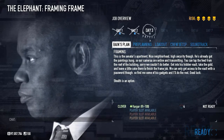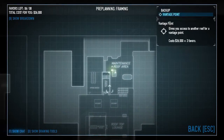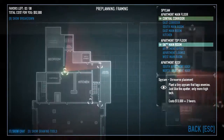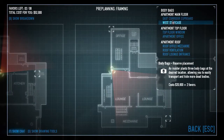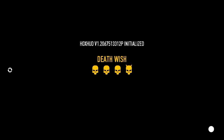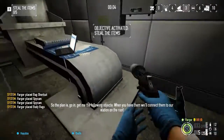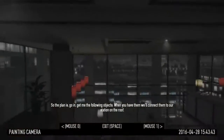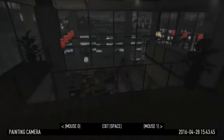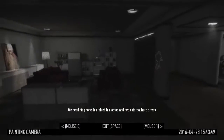This is the senator's apartment. Hope for the best. Hawkshood initialized. So, the plan is, go in. Get me the following objects. When you have them, we'll connect them to our station on the roof. We need his phone, his tablet, his laptop, and two external hard drives.